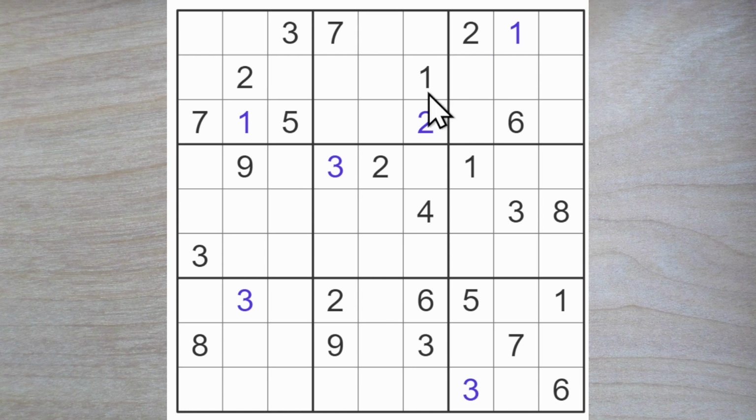The 3's for row 3 are pretty restricted. A 3 blocks here and a 3 blocks here. So one of these 2 positions will be a 3.